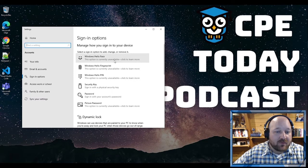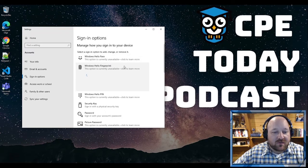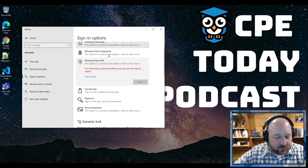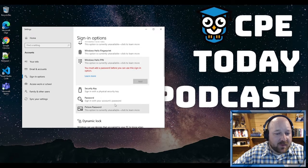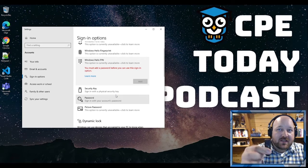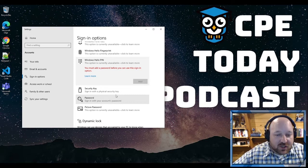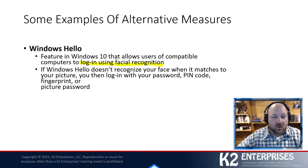And this is where you can enable, for example, facial recognition. As long as you've got a Windows compatible webcam, it's not a normal webcam. It has to be a special webcam, but most modern devices support this. Likewise, you could use a fingerprint, or you could use a PIN code if you wanted to as well. There's other methods where you could even use a picture or a security key, like a physical USB device that you could plug in. But any of these methods will work, and they're just as secure as those passwords that you would normally use.